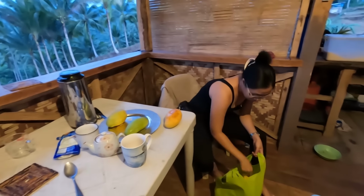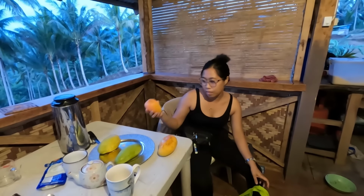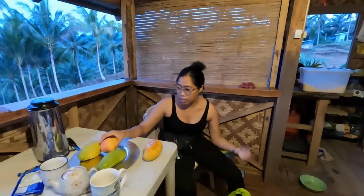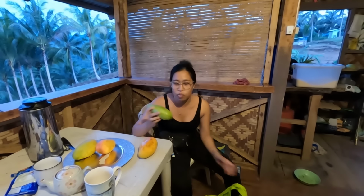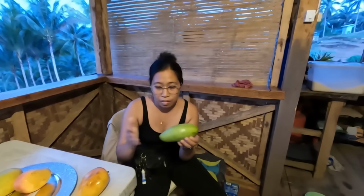We have lots of mangoes. I got this mango from my birthplace, where we lived before, where our house was. So this is Cambodian mango. It's supposed to be up until like this, but I don't know what happened. Maybe after years, it changed. It's supposed to be crunchy if you eat it like this, if it's still green. But if it's already ripe, it's so sweet.